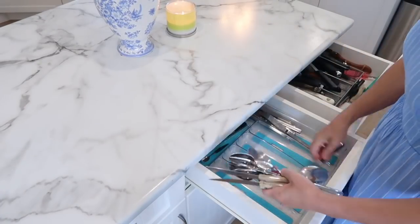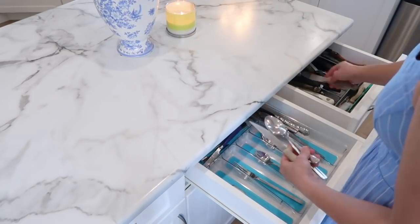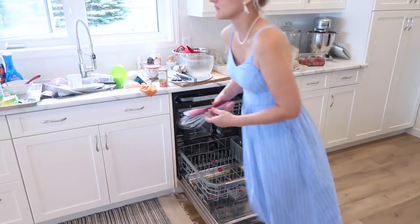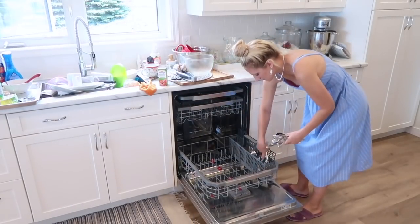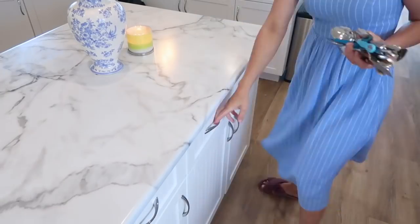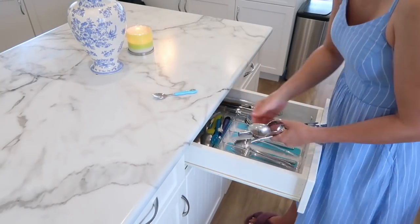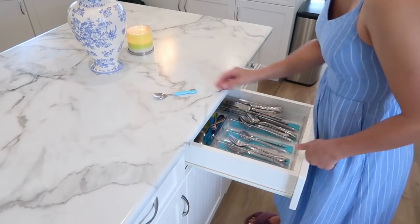Here I'm just putting away the utensils. I've got a knife drawer there that is full of knives. As you can see, I kind of need to reorganize it because it's a little bit of a mess right now. And then I've also got my drawer for my forks and knives and spoons. So that one is actually nice and neat and tidy right now, so I don't need to worry about reorganizing that one. But that knife one, that's going to be on the to-do list.